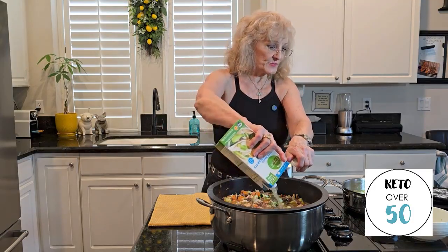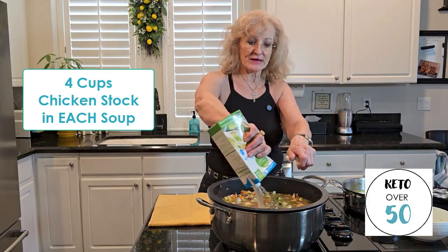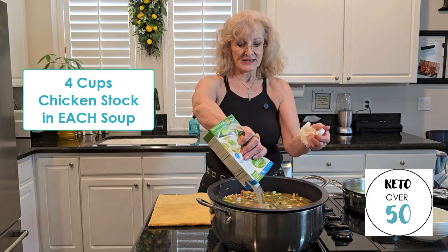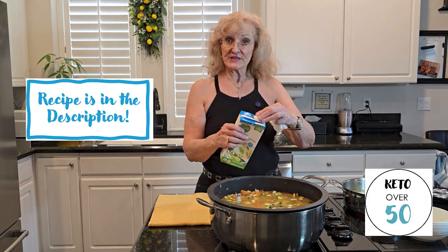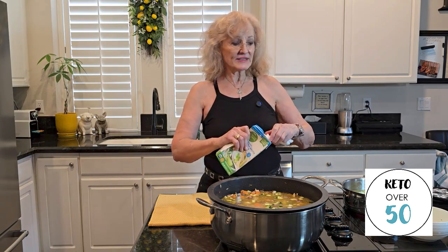So I'm going to add a little bit more, the rest of this box. So that's 2 boxes, 32 ounces each, and that's 4 cups of the chicken stock. And there's beef stock in there, beef base, and chicken base. So it will have lots of flavor, and there will be lots of soup.